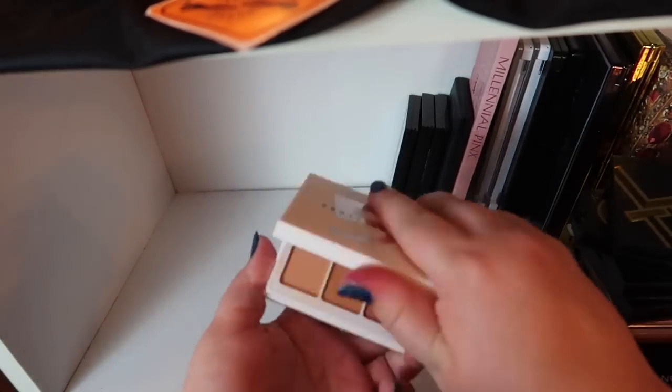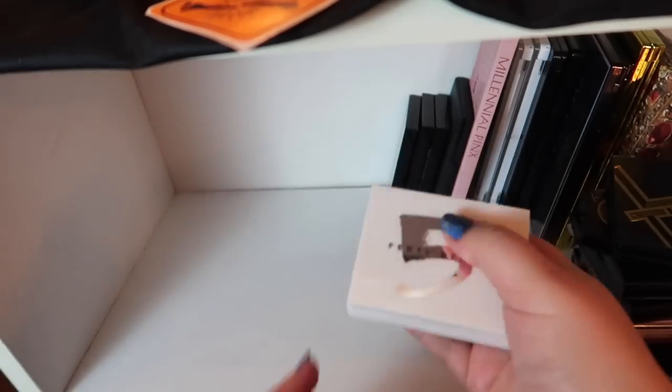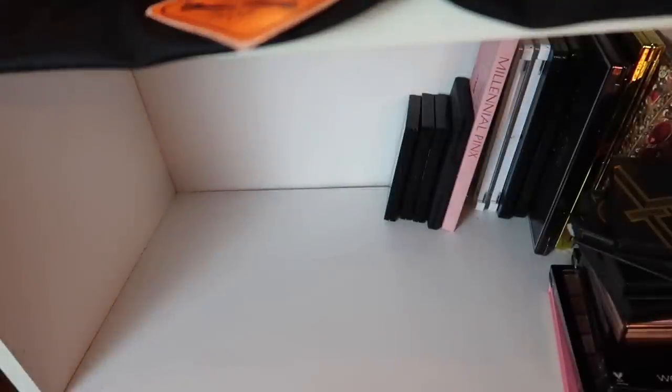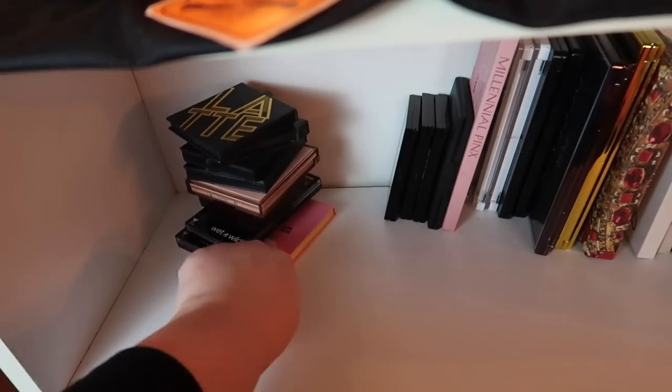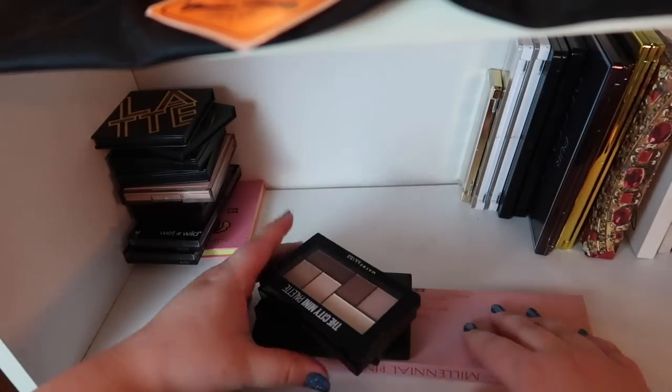Moving on to the Fenty Beauty Snap Shadows. Honestly, these were not good. They gotta be decluttered. Ooh, okay, doing good. So we've got all the ones I'm keeping. I'm just gonna pile in this corner as we move forward.